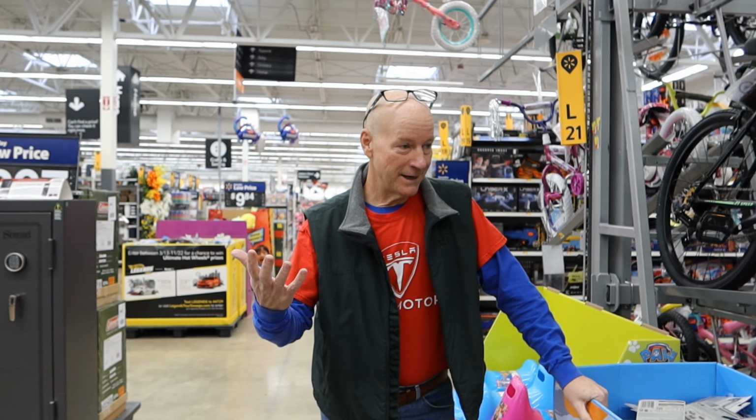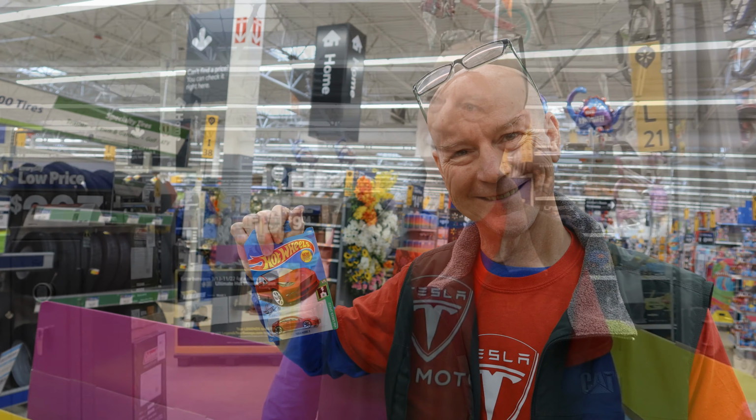Yeah, we found a Convoy Tesla semi-convoy at the other Walmart. Yeah, Sanford. So it was worth driving around today.